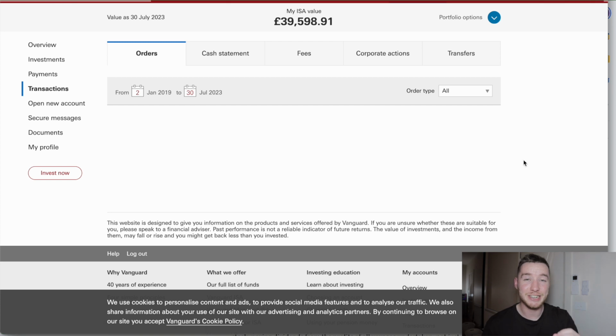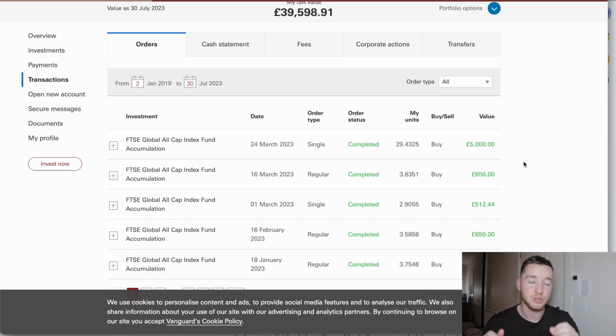Now, in terms of my transactions, I've not invested anything in my stocks and shares ISA this tax year since March 2023, so £0, and that's ultimately because I now live in Australia, so I'm not at the moment a tax resident in the UK for this tax year, so I can't use my stocks and shares ISA. So my money is still sitting there and growing, but of course, I can't put any more pounds into it, unfortunately. There's not actually an equivalent to a stocks and shares ISA in Australia, so if you're in the UK, take advantage of this as much as possible.